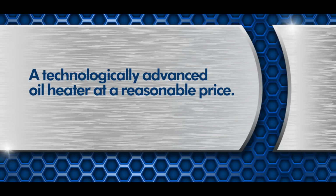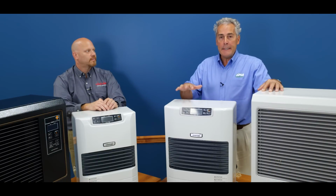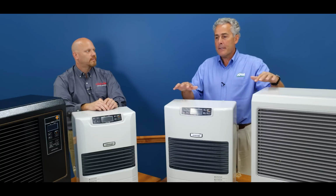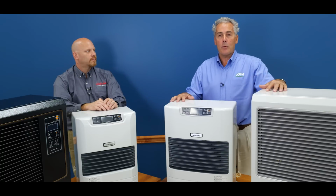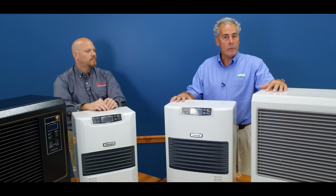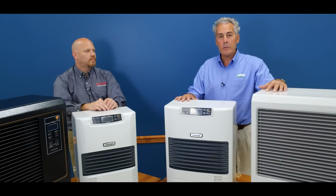One thing that we're extremely confident of is the technology in these heaters is so advanced. This is way more advanced than what the furnace is in your home currently. And if you're looking to lower your heat bills and be warmer, I think you guys need to take a look at the Toyotomi family of heaters.